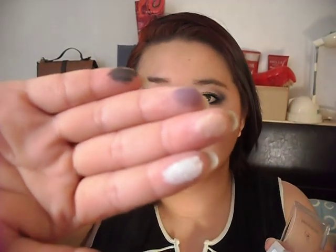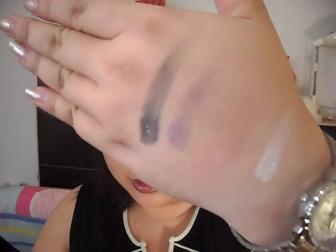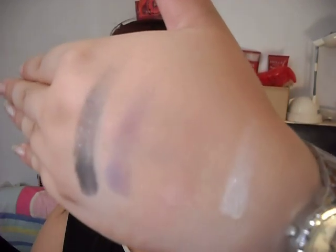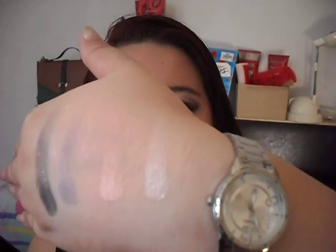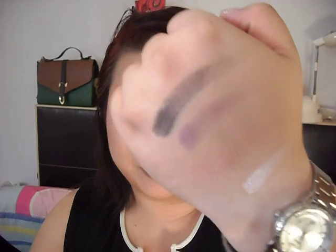Okay, these are the colors. So this is the white shimmery color here, and then for the rest, let me go on my hand so I have space. 1, 2, 3, 4. Okay, these are very light swatches, but with a good base, you can make the color work really well. I still like e.l.f. eyeshadows a lot, although sometimes some shadows do not perform well, but most of them do work well. Yes, especially the darker colors, like the black and the purple.